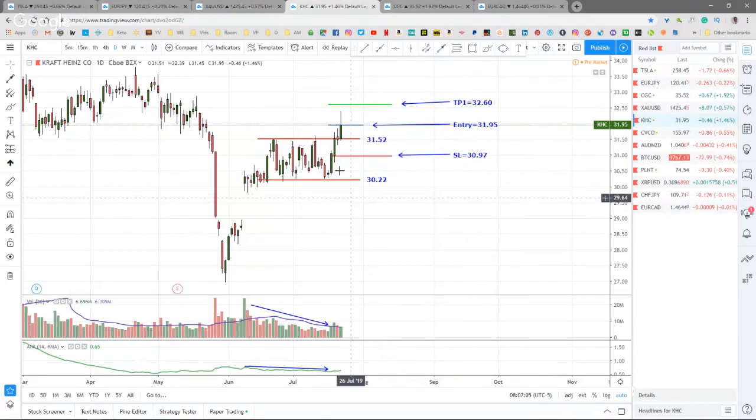The reason is the whole premise of my trades: we have this consolidation, we have a drop in volume and a drop in volatility, not a whole lot of drop in volatility this time, but we have a drop in volume and volatility, and those two things combined indicate trader disinterest.